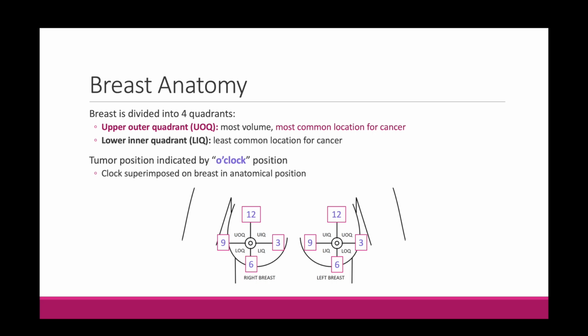The other way that we note where the cancer is located is by the o'clock position of the tumor. So think about it as a clock superimposed on the breast in anatomical position. So if you think about it that way, 3 o'clock on the right breast will actually be on the inner side, but 3 o'clock on the left breast will actually be on the outer side of the breast. So we can certainly locate based on the o'clock position, and then using imaging, or if you're just going off your clinical exam and you can palpate it, you can also think about how far away from the nipple it is. So oftentimes you'll see breast cancer located as 2 o'clock on the left breast, approximately 4 centimeters from the nipple.